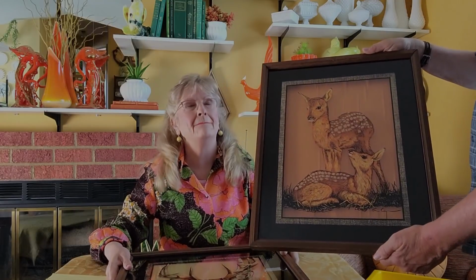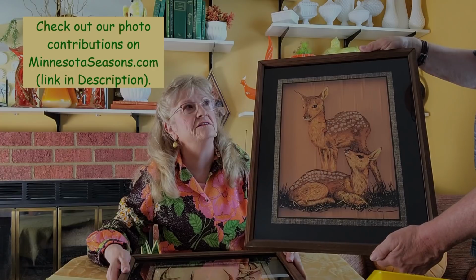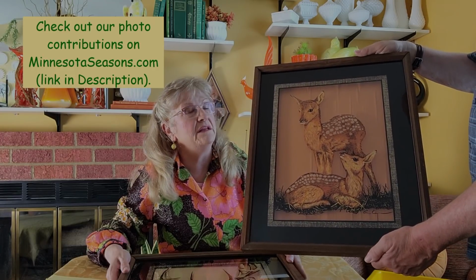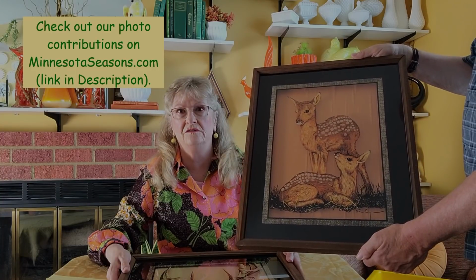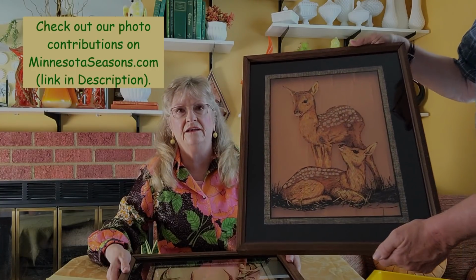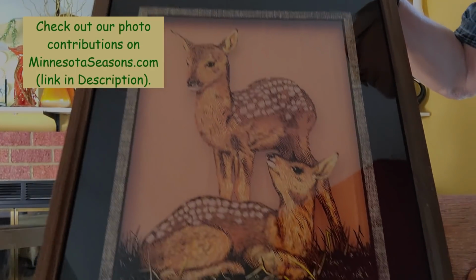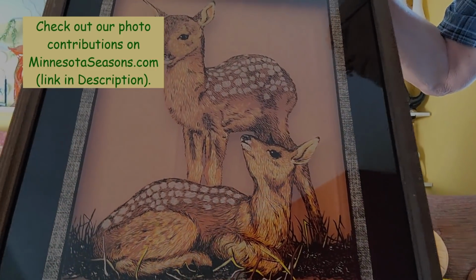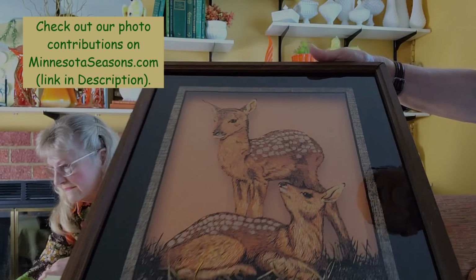Two fawns at minnesotaseasons.com, right? Mm-hmm. I have all sorts of photos of all the critters and insects, and one video of the mama raccoon and her babies on minnesotaseasons.com. You might want to look that up. I started doing that before I started doing videos. I was uploading.